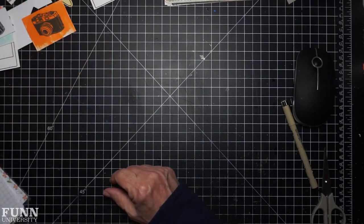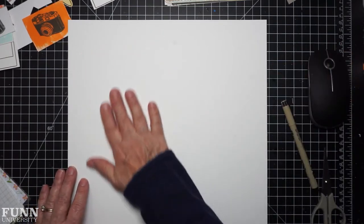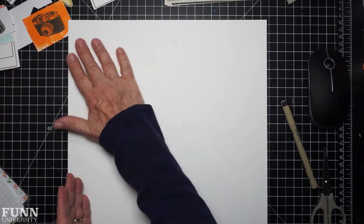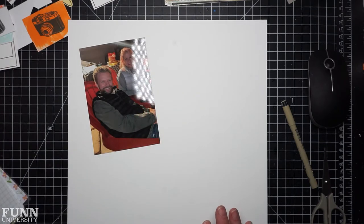We're going to take a little different approach. Instead of watercolor, we're going to mostly put the color right in here. And then we'll put her in here, right in this area.